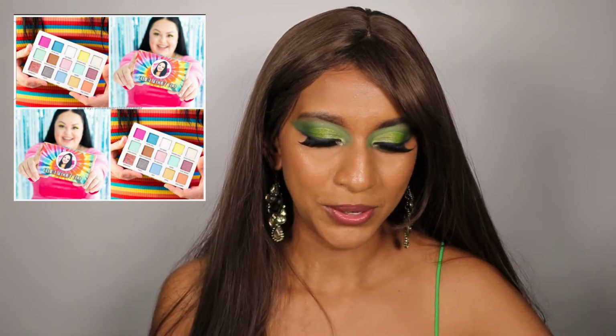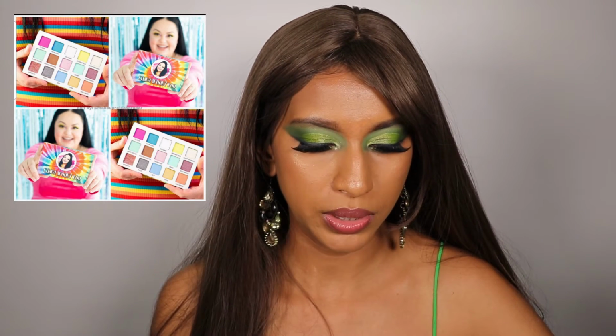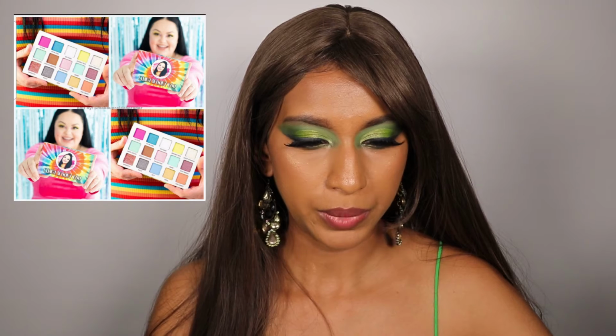Okay, so this palette is called Celina Spooky Boo 2. And I feel really weird saying that, but it's basically by Beauty X Boo Cosmetics. First time that I'm hearing about this palette.